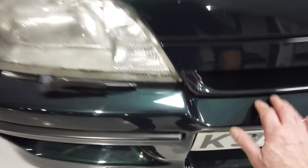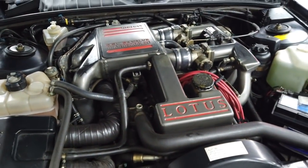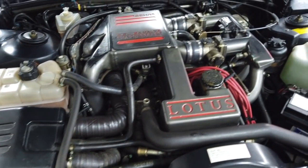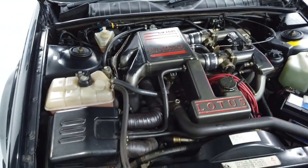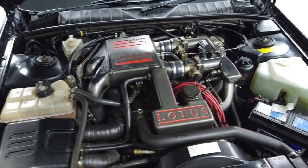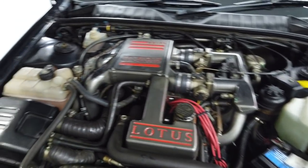We did flip the bonnet, but I don't know where the release catch is. It's around here somewhere. There it is. We've got the release catch now. Difficult when you're filming. We got it, we got it. It's a heavy bonnet, non-servo assisted, non-gas shock assisted. That's heavy, but look at the motor. Just got rocket ship written all over that thing. Fast. How's that for an engine bay?